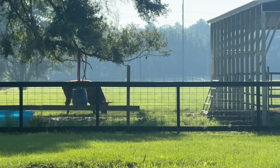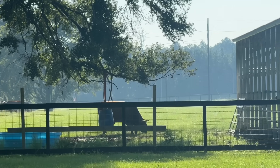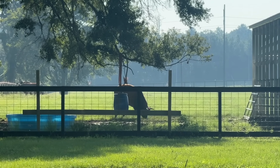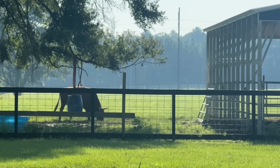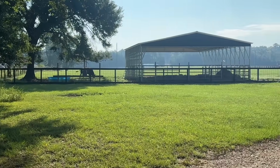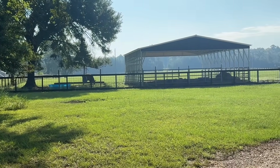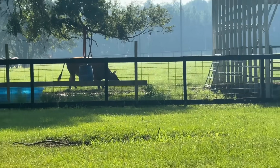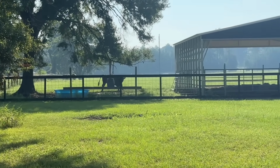What's wrong, Chucky? He's like, I'm not sure about that building. That's gonna cut off my view of watching you. Chuck, it's gonna cut off my view from watching you too. Oh, Chuck. We can watch each other from the side of the building, Chuck. He's like, my view of watching you, Dad. You're gonna be fine, Chuck, I promise.